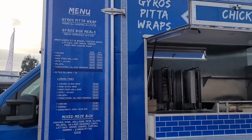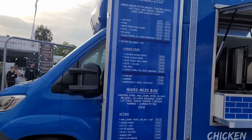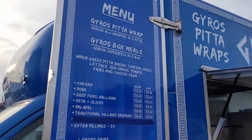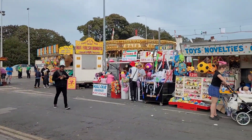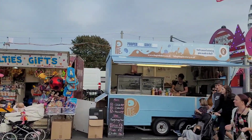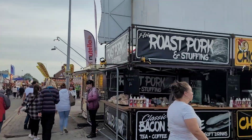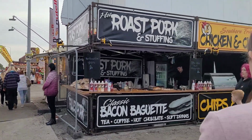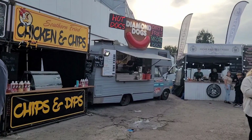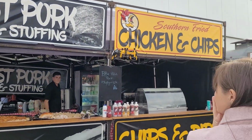Gyros. Just Greek wraps. So yeah, we'll have a look from the beginning, and we'll try and get all the different varieties of food. I think there's over 300 food stalls at the fair this year. So we'll just try and find the things that are a bit different, because there's obviously going to be loads of burgers and hot dogs and stuff.